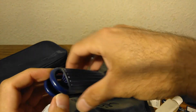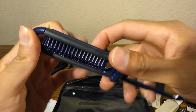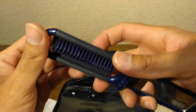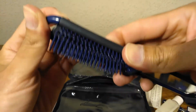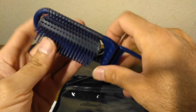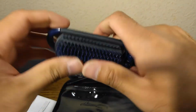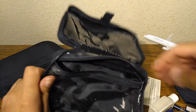What is this? What in the name? It is obviously a mirror, and this is a folding brush that takes a lot of strength to pull out. There you have it. So you can comb your beautiful hair, and then when you're done, you just pop it back in with a lot of strength. Try not to break. Okay, there we go. And then you close it. And that's it, folks.